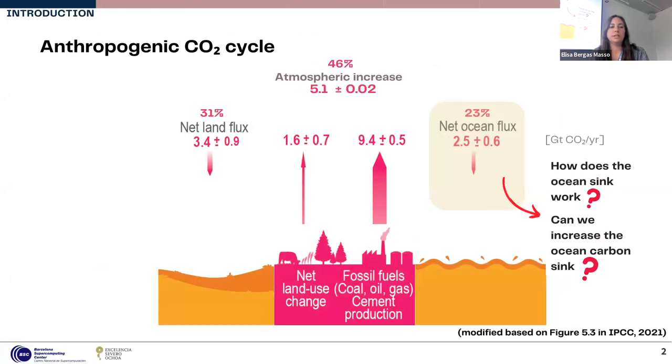So if we look into the anthropogenic CO2 cycle, we see that the main sources of CO2 to the atmosphere are fossil fuel combustion and the change of land use. Most of this CO2 stays in the atmosphere, 50% more or less, and then some part of the CO2 is trapped by land and oceans. So here we will focus on the ocean as a carbon sink, and it's thought to be uptaking more or less 23% of the CO2 in the atmosphere.